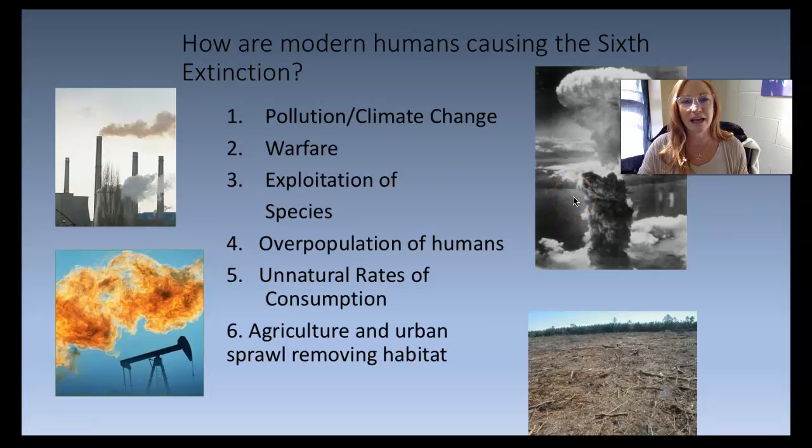The comforts that have provided us with a successful human society have taken a toll on the planet and the organisms that we share this planet with, including pollution and climate change. A lot of the products that we make, a lot of the chemistry that we do is toxic, and we release it into the atmosphere, we release it into waterways, we release it onto the ground. And it can cause some health problems and extinction.